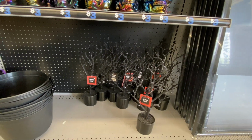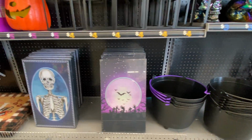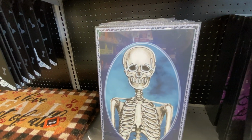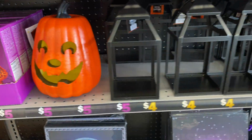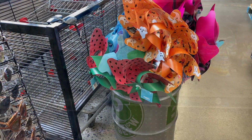Those skulls with the iridescent design are pretty nice. And we've got some cauldrons and things, but I really like these pictures. They're very vibrant, and I like this skeleton a lot. He's got a cute look. You can make yourself a sort of gingerbread house for Halloween and get a lantern to go along with it.